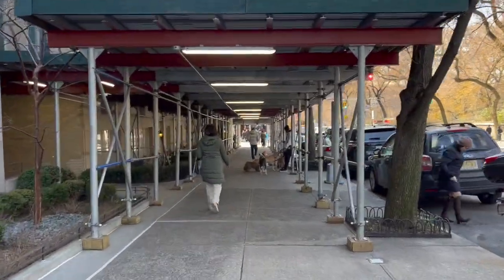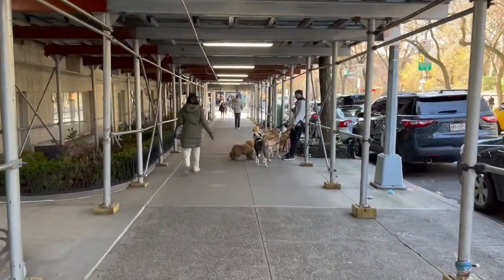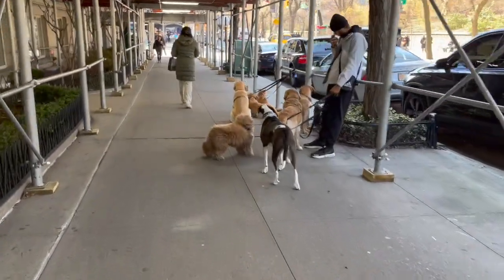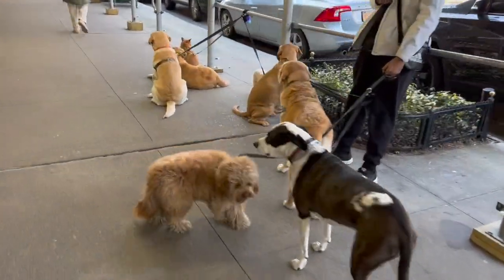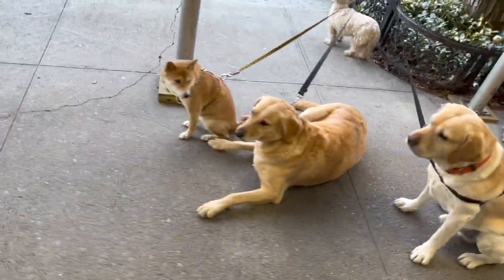I told you my favorite thing is to see dogs in the city. This is adorable. And you can make a lot of money being a dog walker. And look at the dogs all looking at the traffic. It's so cute. They're all just looking at something.